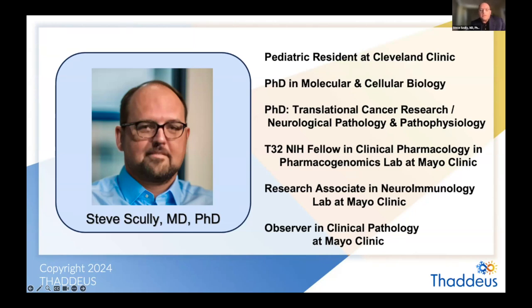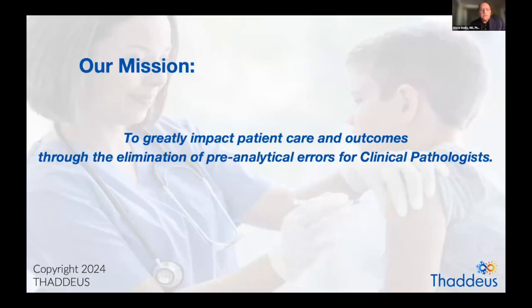While at Mayo Clinic, I was in the neuroimmunology lab and learned about pre-analyticals that affect the immunology lab. So this is something that I wanted to dive deeper into because I was greatly concerned about the impact on patient care and how those pre-analytical errors for clinical pathologists affects patient outcomes.